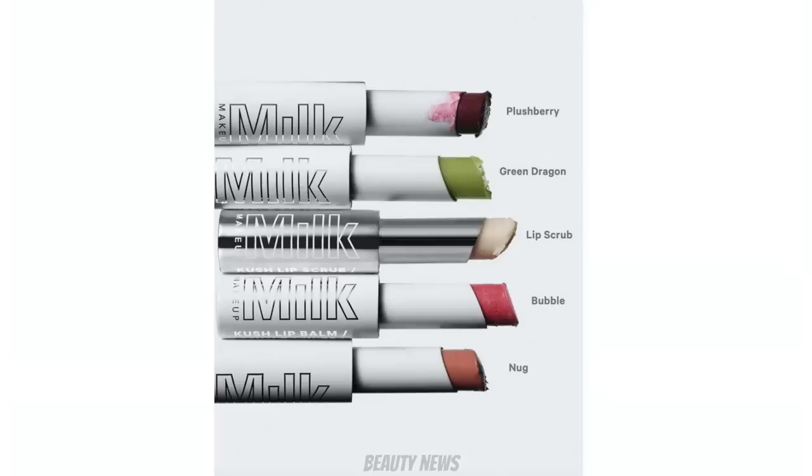Look, I don't care about it, but I want this nug shade. Their lip balms are nice. I've got the green dragon one, and I really like that. I really like it as well. So I think if you're into it and you're happy to spend $22 for a lip scrub balm, then go for your life.